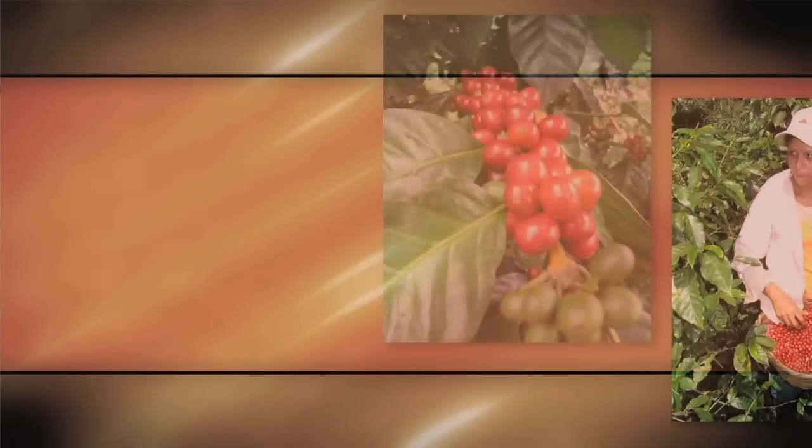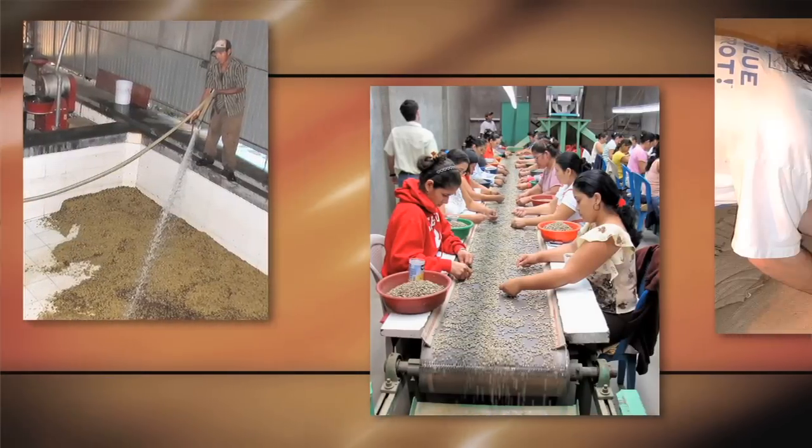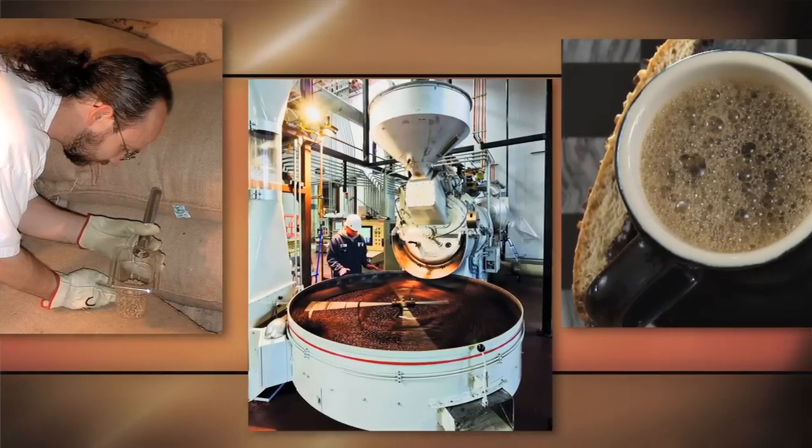We have growing coffee, harvesting, milling the fruit once it's been harvested, roasting the coffee, and processing it. There's up to 30 different sets of hands that are responsible for coffee all the way from the tree, all the way through the system to the consumer.